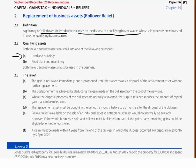If any part of an asset is not used in the trade, then not all of that gain will be eligible for relief, but we'll see that in a subsequent section after dealing with these basics of rollover relief. There is another qualifying asset, what we refer to as fixed plant and machinery. There are in fact several other categories of qualifying business assets, but only these two are within the syllabus so far as F6 is concerned.